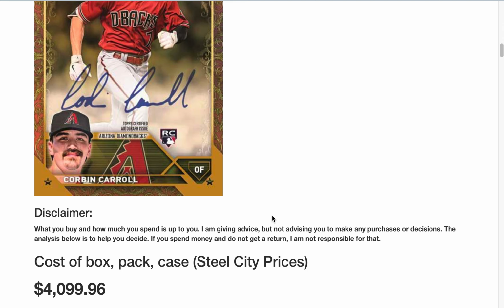So Steel City has these cases listed for $4,099. I think they might be drying up a little, but there's still a lot of hobby box breaks out there. So if you can get your hands on one, use my analysis to make a smarter purchase.